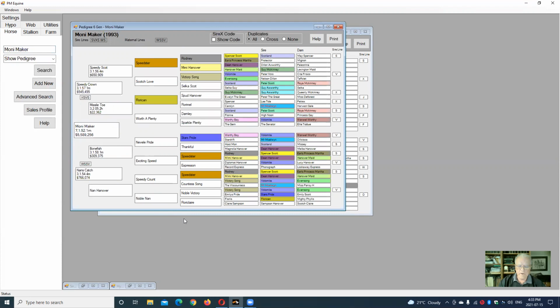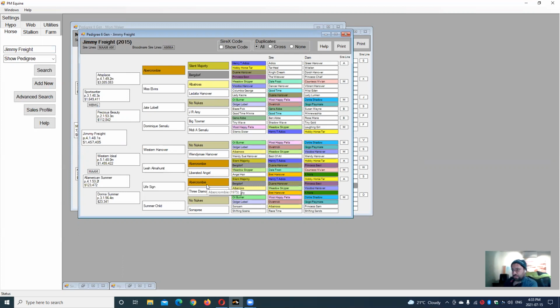Primarily in trotters, but it also happens in pacers. Here's one of relatively recent. And this particular pattern is showing up a lot in pacers now with Abercrombie. Abercrombie sire line inbred with the two Abercrombie. A very strong pattern in pacers as well now. It's showing a lot more.